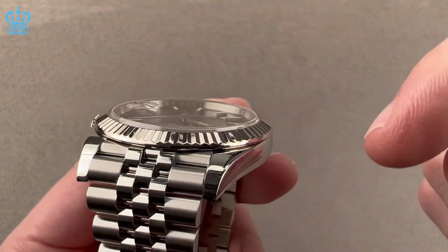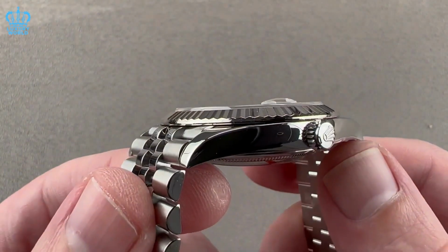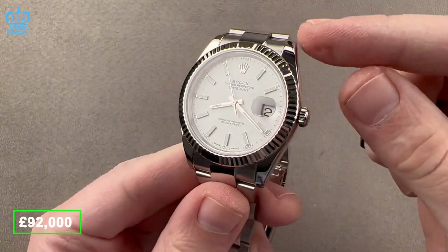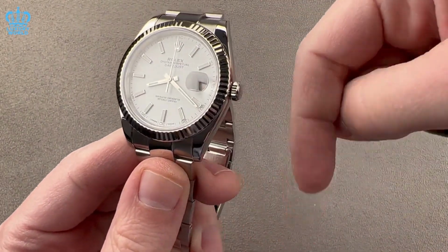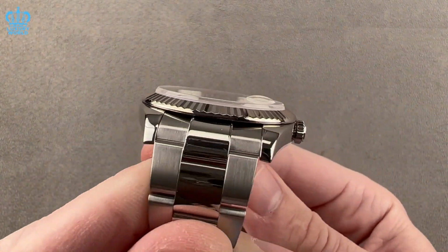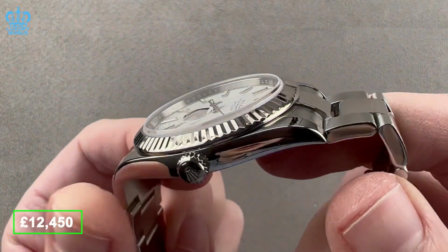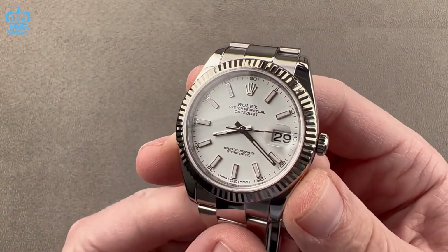Even variants featuring a smooth bezel and Jubilee bracelet warrant consideration, although there is a slight price increase. For example, the fluted Jubilee iteration has experienced a price hike to £92,000. Within the steel and gold selection, particularly those sporting the fluted Jubilee, prices remain below the listed price, although retail values have gone up. Take, for instance, the steel and rose gold model, which can fetch £12,450, hovering close to or slightly below its retail price.